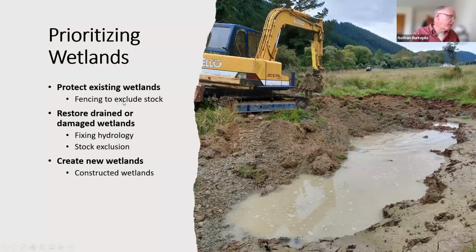So you've got your farm environment plan sitting there in front of you, and you're going, now what do I do? It's got all this stuff in it, it's identified wetlands, it's done this, it's done that. What do I need to do? And around this, I always tell farmers, you just need to prioritize what you do and make a plan over the next 5-10 years of what you're going to do.